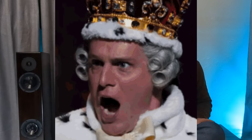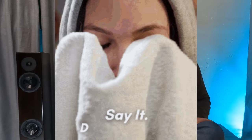Zoo Audio, Zoo speakers are anti-audiophile speakers. What do I mean? Because folks who want Wilsons, folks who want Focal, folks who want hyper detail, they want to hear the spit flying through the air as it travels down and hits the floor. That's not what a Zoo speaker is.